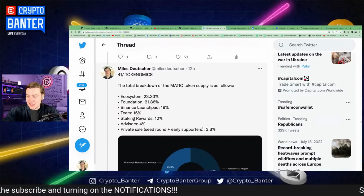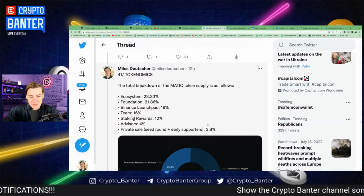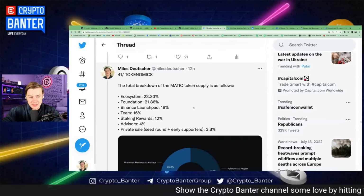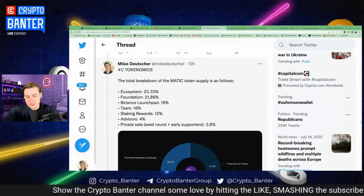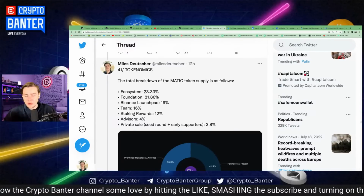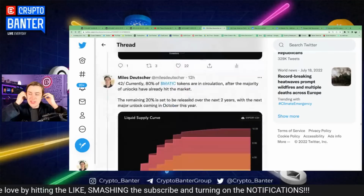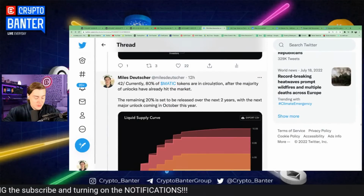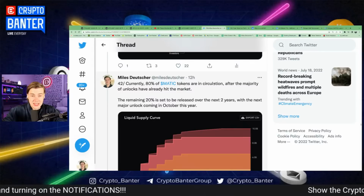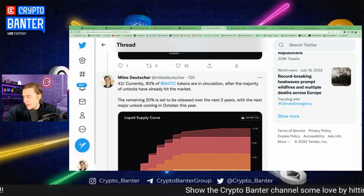The team taking 16% is not awful. It makes sense to give investors back through the seed round, 3.8%. Staking rewards are 12%, which makes sense. The foundation, 21%, makes sense. Ecosystem's the most important at 23%. It makes sense to me. It's pretty stock standard. A little bit high on the team side, but look, it's nothing crazy. We've seen other L1s launch with 30% allocations to the team, so it's not too bad in my opinion.